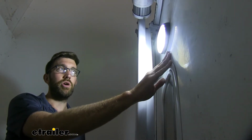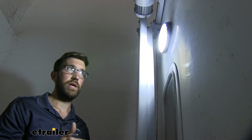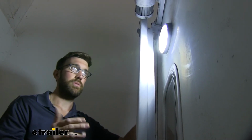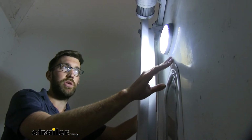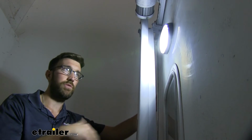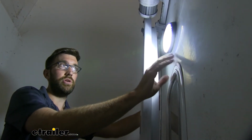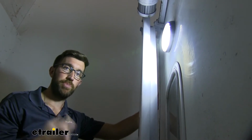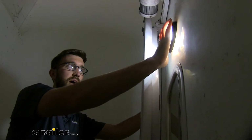These also won't draw as much power compared to the incandescent lights. So if you're doing some off-grid camping, this is a really good option just because they won't draw as much from your 12-volt system or your batteries. So this is a really good way to go if you're looking for something that's brighter, doesn't draw as much power, and these won't burn as hot.